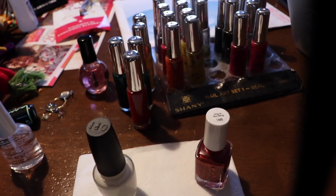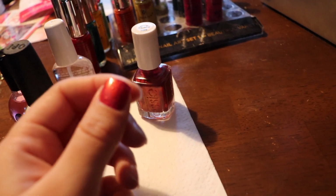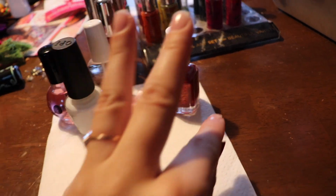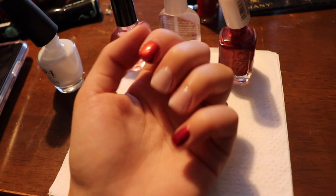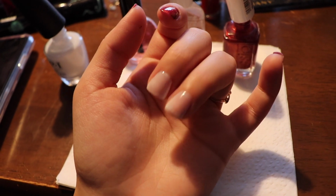Okay, so I'm gonna be doing my nails kind of Christmassy. So I have my stuff out. I don't have my base and top coat that I like to use, but I have a base and top coat here. I painted one nail, then decided I wanted to vlog about it. I'm gonna be doing three red nails, two white with designs. I need to do the second coat, but then I'm gonna do designs on these two.